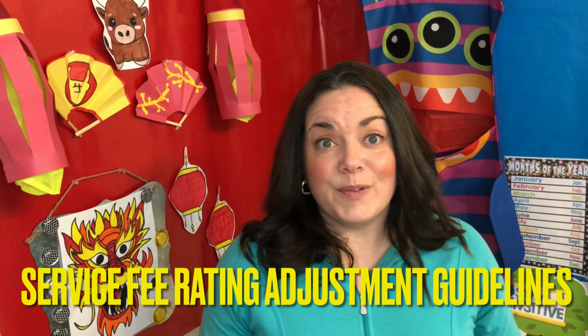Service fee rating adjustment guidelines. Okay, what does all that mean? Service fee rating adjustment guidelines. Okay, what does this mean? Oh, all it means is your opportunity to get a raise.